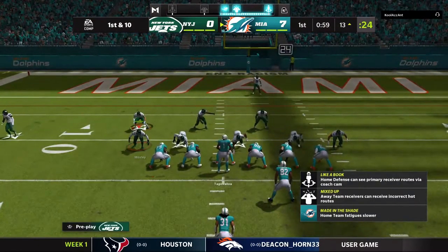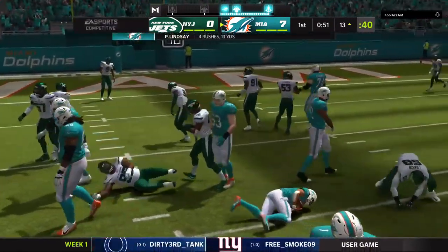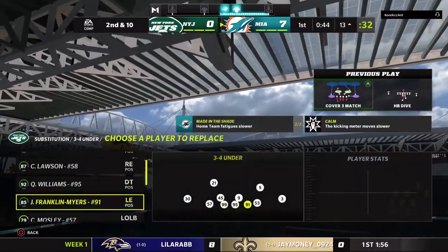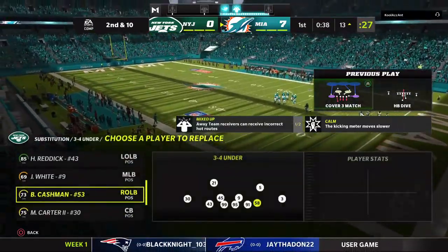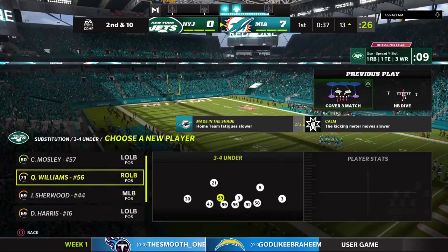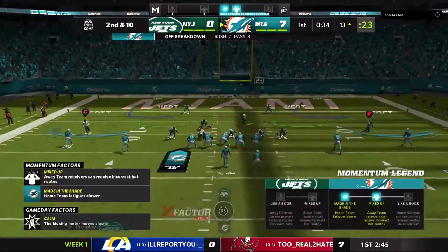From the 13 now, they work on first and 10. Here's a give to Lindsay, and he's stopped immediately there. No gain on the play, second down. Ladies and gentlemen, that is a force of nature at the defensive tackle position. Yes, he's as big as they come, but still plenty agile. He's able to make a nice play there to swallow up the ball carrier. So after the run for no gain, here's second and 10.